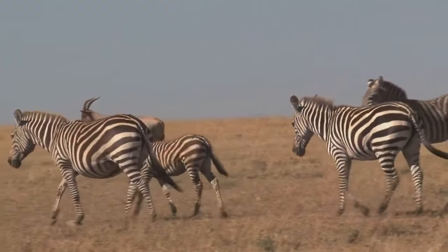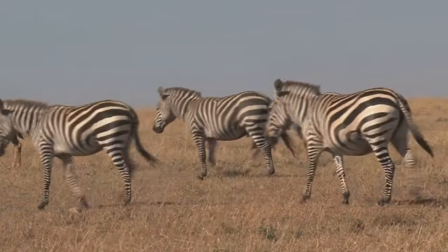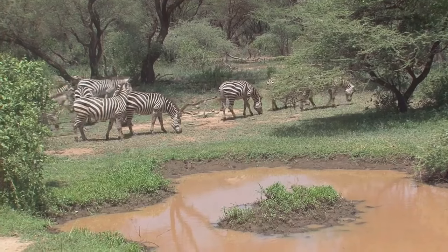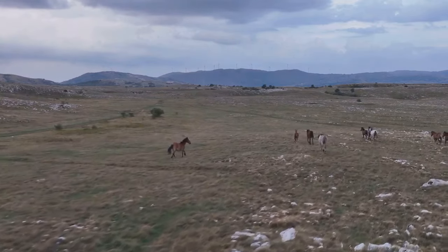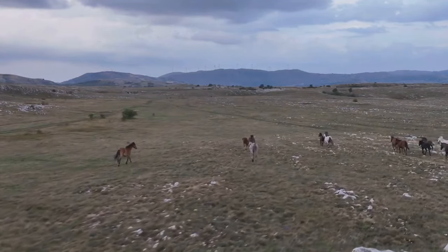First, we'll explore the striking differences in their physical appearance. Yes, the stripes are a dead giveaway, but there is so much more to it than that. We'll delve into why zebras have such a unique pattern and how it benefits them in the wild. We'll also look at how horses, despite their uniform color, are perfectly adapted to their environments.